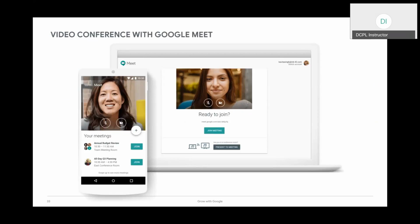As you can see from the screen, someone is doing it on their computer, someone's doing it on their mobile. So you can have different ways of doing it if you don't have an easy way to set up for it. Just as with in-person interviews, your skills get better with practice. So we're going over a few of those things that may help with your interviewing.